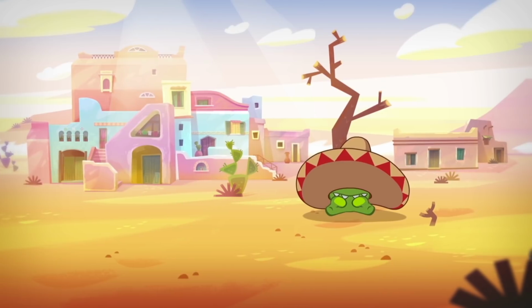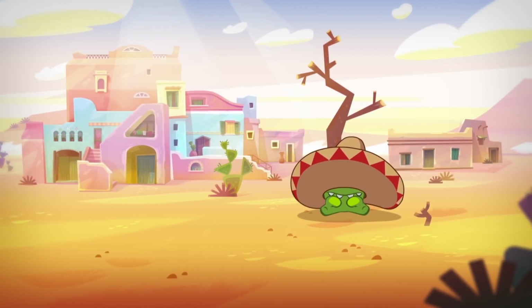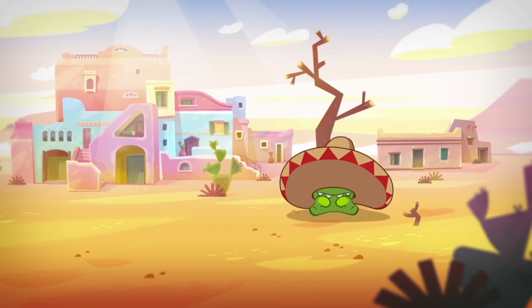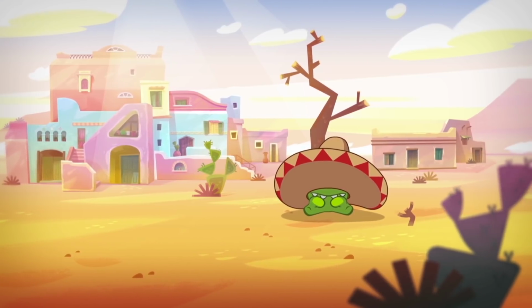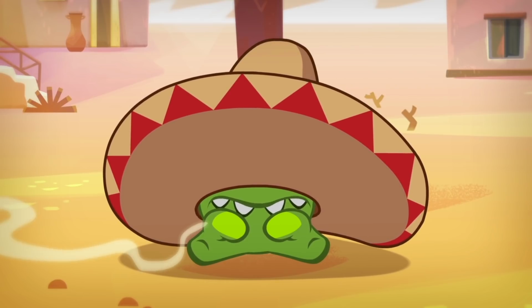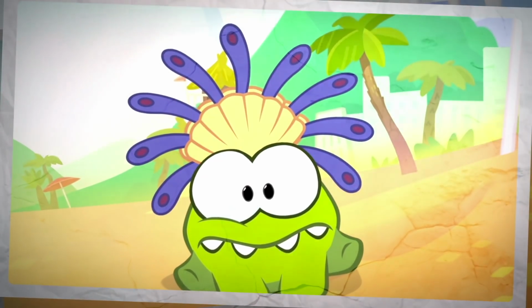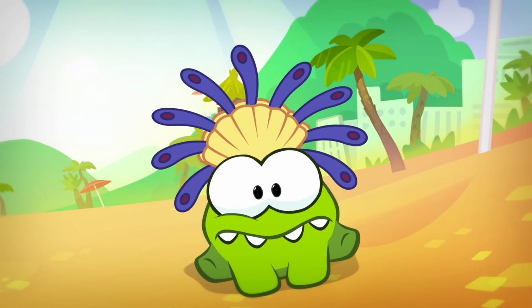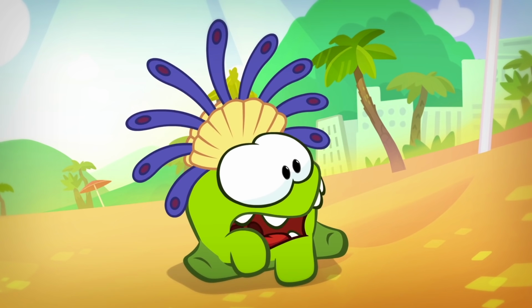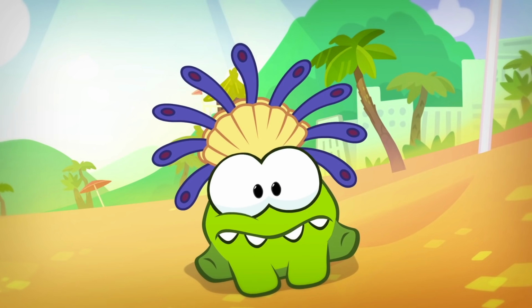Hello, Om Nom. How are you doing today? Oh, that's a peculiar hat. It's huge. It's a sombrero. That's right. What a cool hat, Om Nom. Oh, what's this? A hat made of shells? Where are you, Om Nom? It looks like you're on a beach. What a perfect hat for a beach.